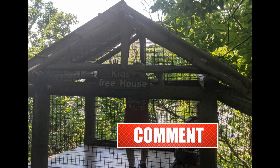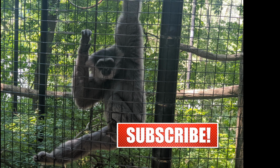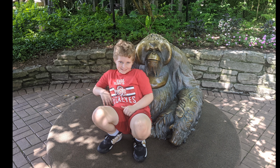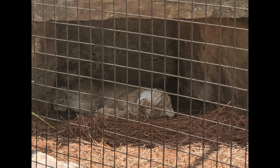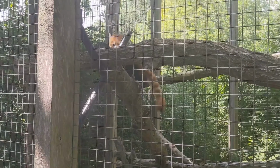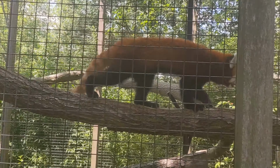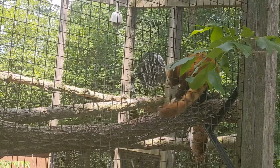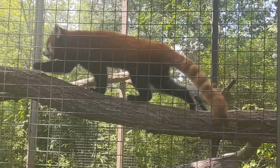Follow us as we head to another part of the zoo, the Central Zoo, where we're going to see some amazing animals such as a red panda, American otter, sea lions, and some penguins on our way to the Australian Adventure. They're so cute, aren't they? Yeah, they're cute. I could totally have them. Oh, I want to see. You can see them.